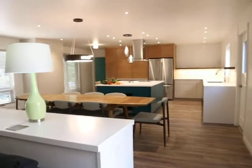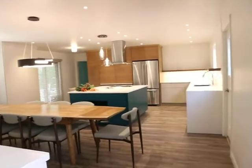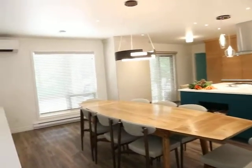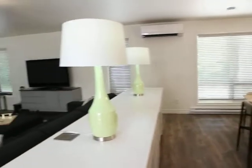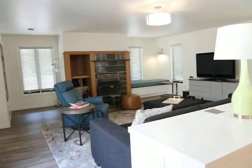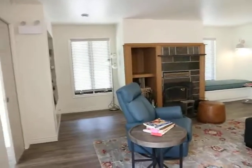This is a home that you could bring someone in who has a walker or a wheelchair. It wouldn't take a lot to modify this kitchen accordingly. And this is a place where you can be cozy and you can also entertain. So let's take a look at some of the little features in detail.